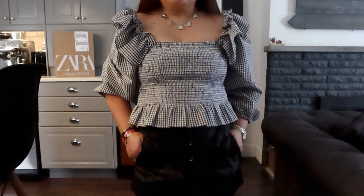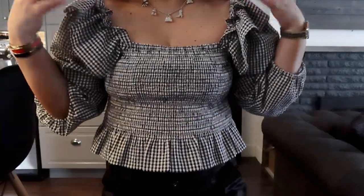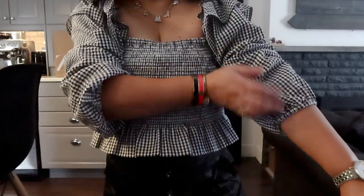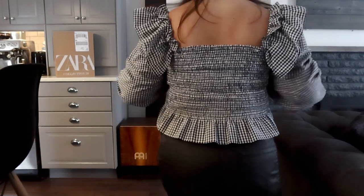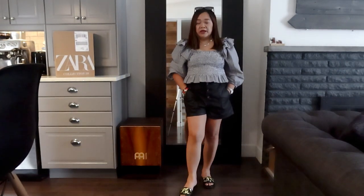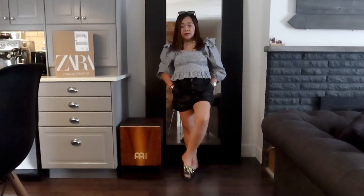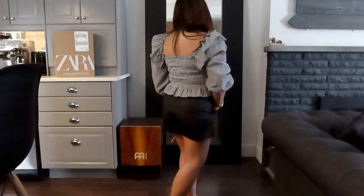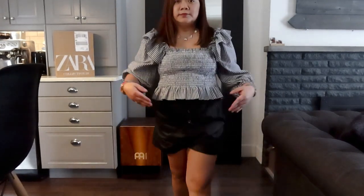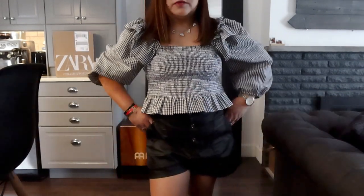Our first item, guys, is this stretch poplin top in black and white. It's like your gingham print with ruffles and puff sleeves here. I paired it with shorts. So at the back, paired it with these leather paper bag shorts and our Zara slippers with the gold trimmings. That's it. Regular price at $39.90. I got this for $10.